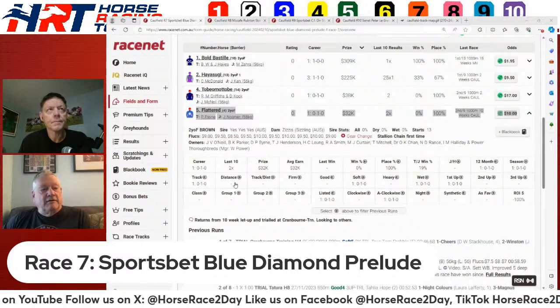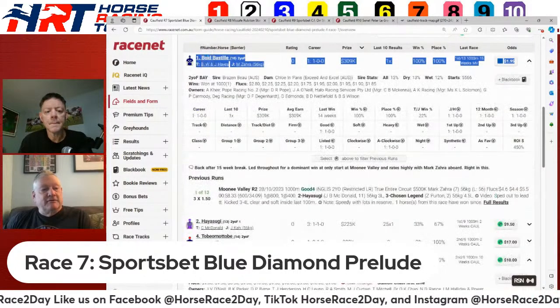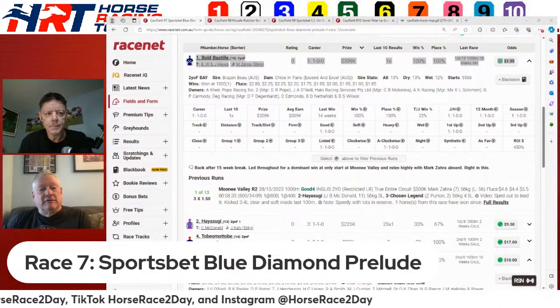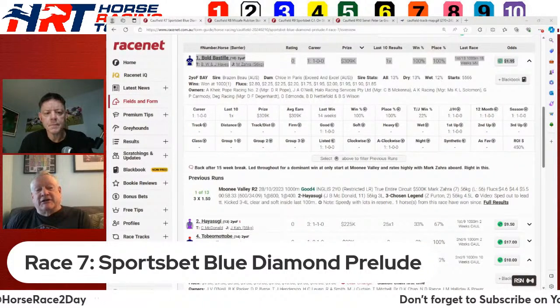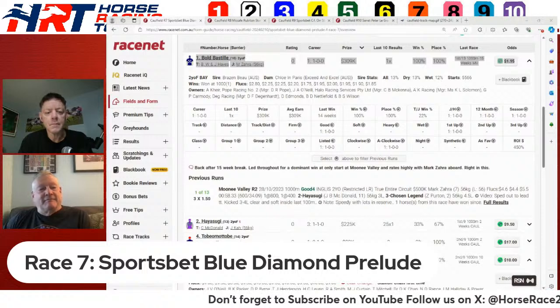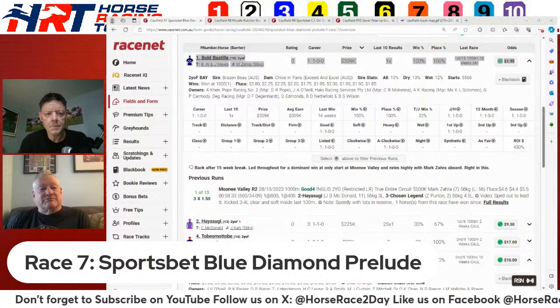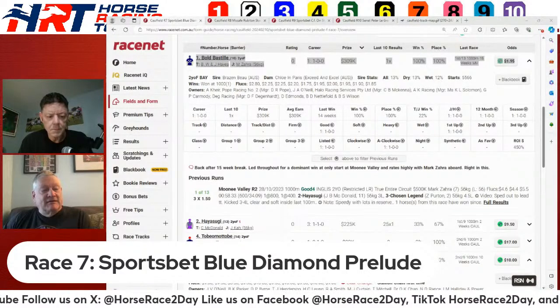Took one, Bold Bastille, with barrier 8. Set the pace at the Valley and won wire to wire by over 3 lengths, and it was a decent money race. Trainer is making an equipment change. So you win and make a change. They saw something they weren't happy about or think they can get more. And that's just a very strong performance in this race to me. So that's my second choice.